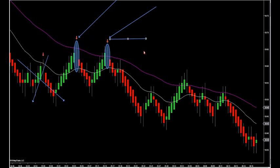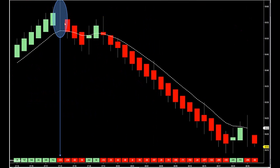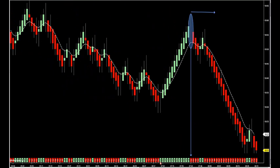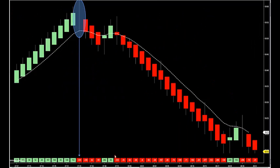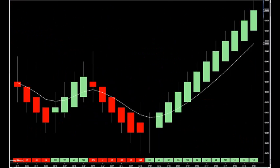If you want confirmation, you can use the MA off the market delta. I just want to see negative market delta at these inflection points when these arrows fire. So if I look at market delta at that point in time, it nailed this high over here, my retracement trade. And then also my momentum trades.